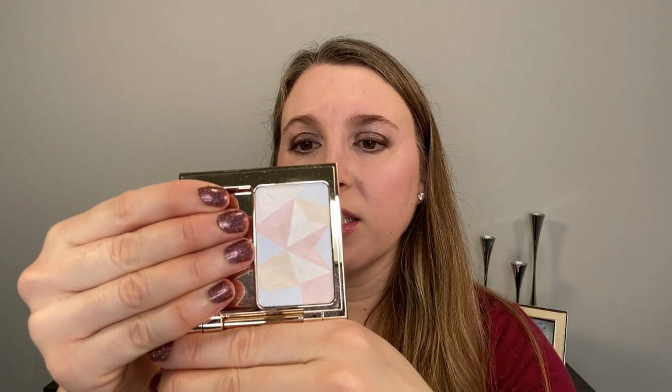So the cream blushes retail for $60 US, and they have a 2-year lifespan once opening. I have to say I've had my favorite shade, number 4, Perfect Peach, for over 2 years now, and it still hasn't gone bad. So just something to note. They do last well, and we'll talk more about the performance in a little bit. So then let's move on. Oh, actually, let's go numerically.